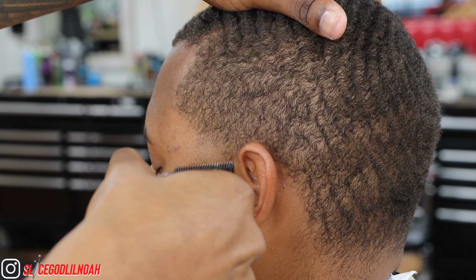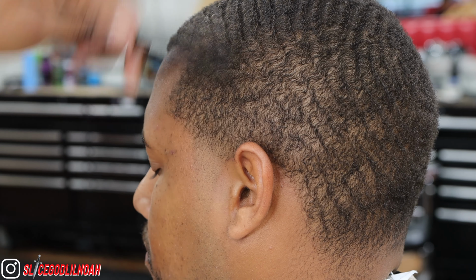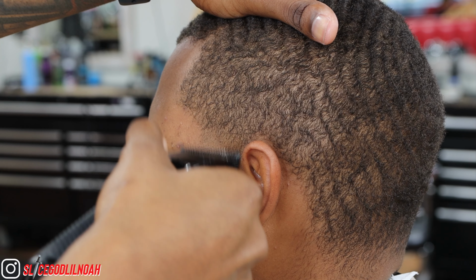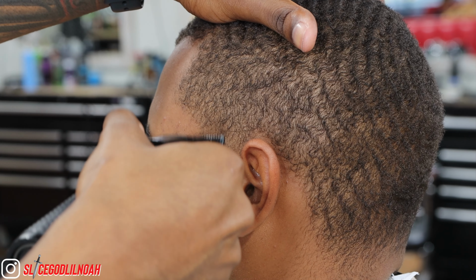This is the guideline that I feel like is one of the most important guidelines, because this gives it the gradiency from the skin to the hair. Like this where it gets real detailish to me.